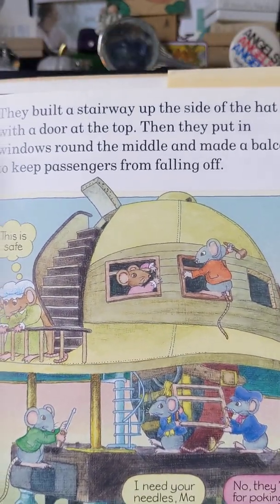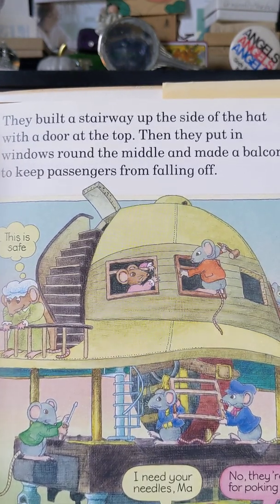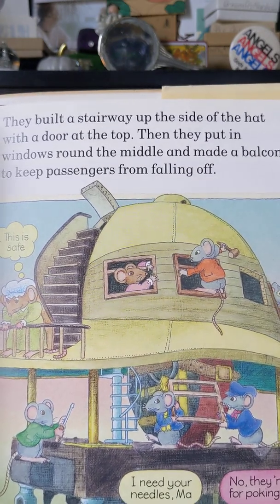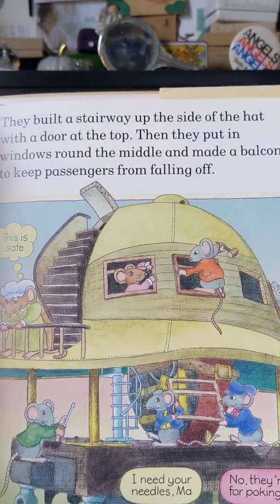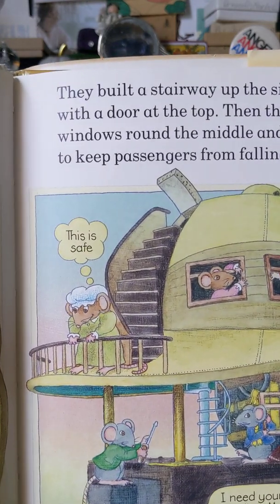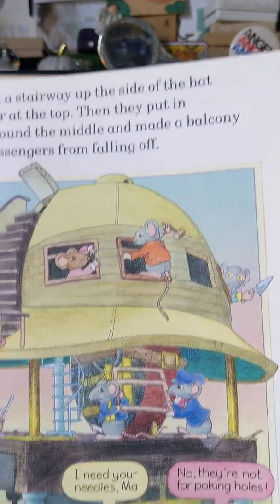They built a stairway up the side of the hat with a door at the top, and then they put in windows around the middle and made a balcony to keep the passengers from falling off. I need your needles, Ma. No, they're not for poking holes. Look there. There's the balcony. Well, this is safe. That's Grandma there. And there's the little ones putting in the windows.